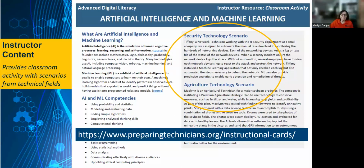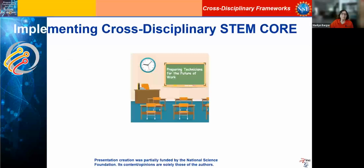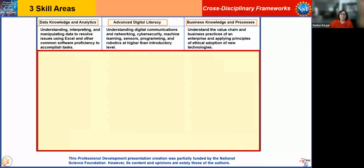Okay, great. Thank you, Mike. And Claire, you can move forward. So we're going to talk a little bit about actually using some of the information that we've whizzed through just now and was also recorded in the previous webinar, and take a little deeper dive, first of all, into these 3 skill areas. You can see data knowledge and analytics, advanced digital literacy, and business knowledge and processes.